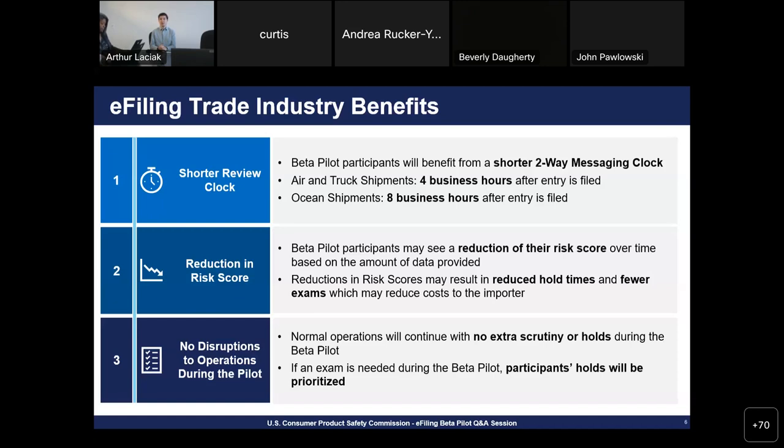And that is if you file at the time of actual arrival; if entry is filed under 3 business days, there are ways to make it shorter. However, this new shorter review clock would be advantageous because when we test this clock, we won't be looking at the point at which you file the entry documents, whether it's more or less than 3 days.